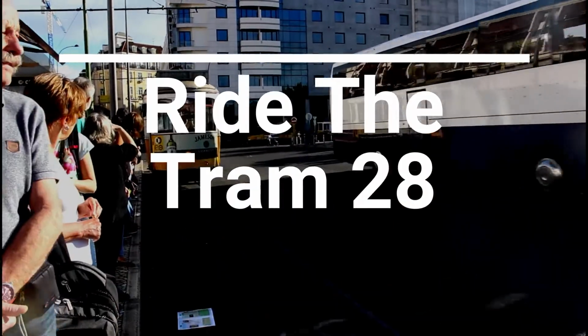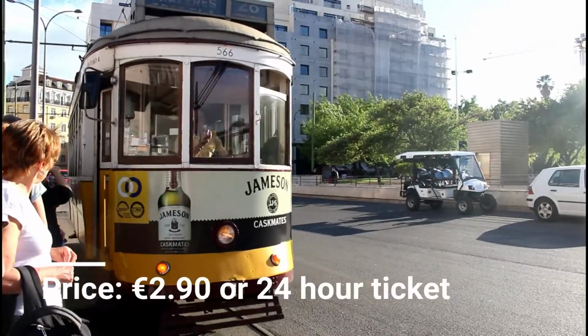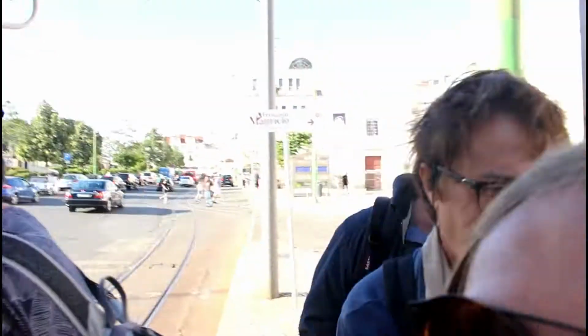Ride the Tram 28. One of the best and cheapest ways to get a tour of Lisbon is to hop on the famous Tram 28. Many locals would use the Tram 28 as a mode of transport, however, most tourists would take advantage and use the Tram 28 to see this beautiful city.